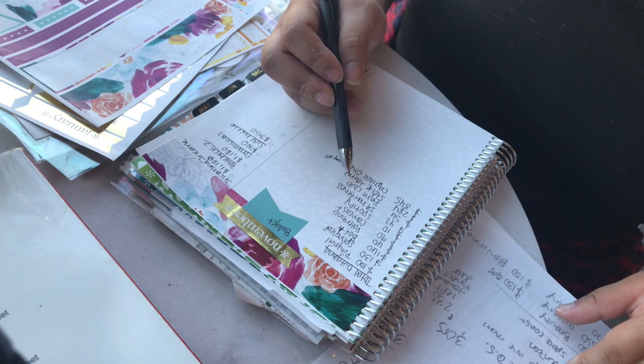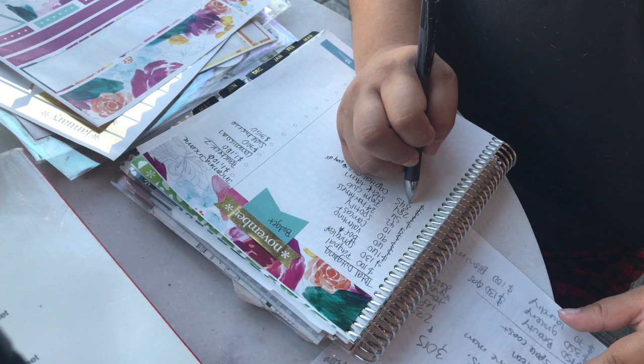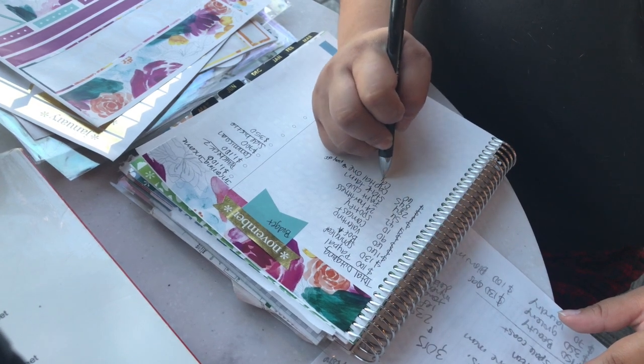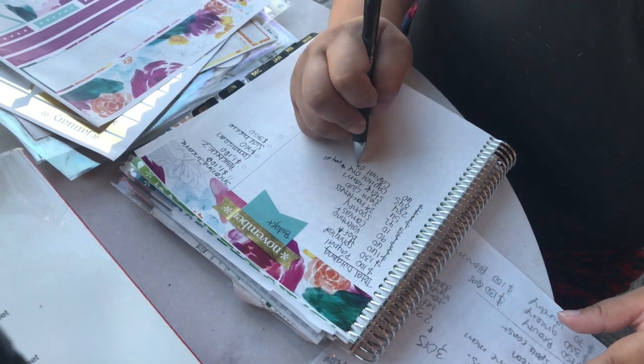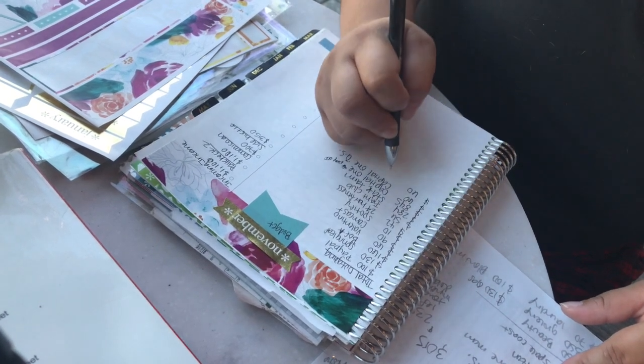So you don't necessarily have to do this step. I just did it because I knew I was going to pay for it and I had enough money. Obviously, if something happens, I won't be able to pay for it. But this is what I'm estimating is going to happen in November.